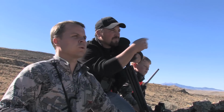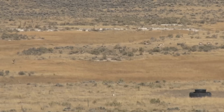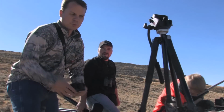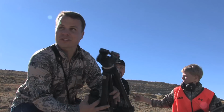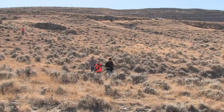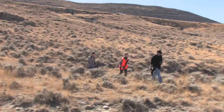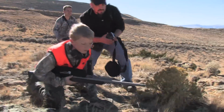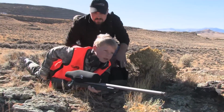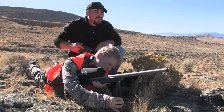See the black thing down below us, those tires? Yep. Just up to the right of that, on that little peninsula of sagebrush coming out. We're gonna move 50 yards closer, see if we can close the gap. Nice. Right there. Yeah, get up right over here. Just on top of that sagebrush there, buddy. All right.